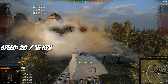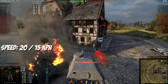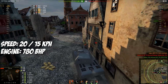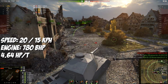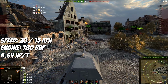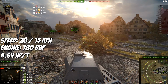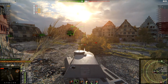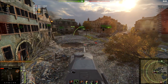And now, engine power. This vehicle is 168 tons heavy tank with 780 horsepower engine, guys. This equals 4.64 horsepower per ton power to weight ratio, which is almost twice as weak as on Type 5 Heavy. Oh my god, 4.64 horsepower per ton power to weight ratio. At first when I saw it, I thought this has to be some kind of a joke. 4.64.